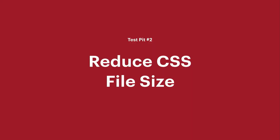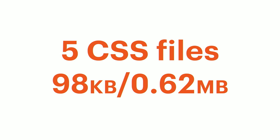All right, so test pit number two. Let's take a look at tackling that CSS file size. Again, we had five different CSS files loading into the page. It was 98 kilobytes compressed, which uncompressed out to 0.62 megabytes, which is a lot. And from our Lighthouse audits, we knew that a lot of this was not actually being used, which is double woof. So we clearly needed to remove a bunch of that bloat.